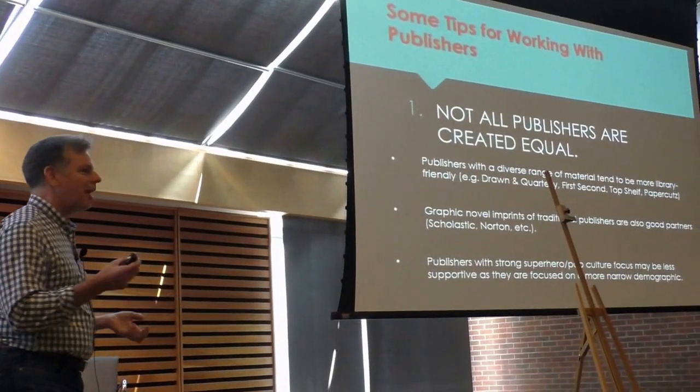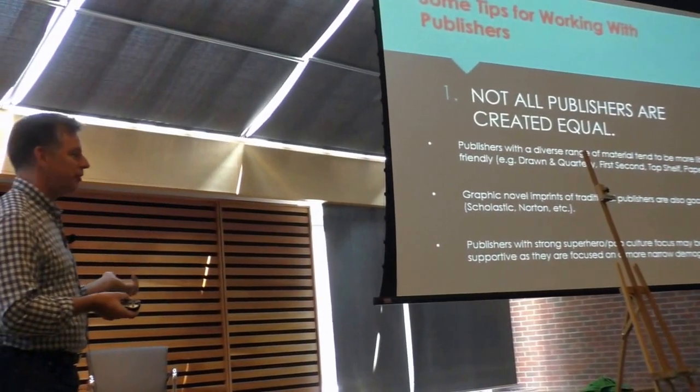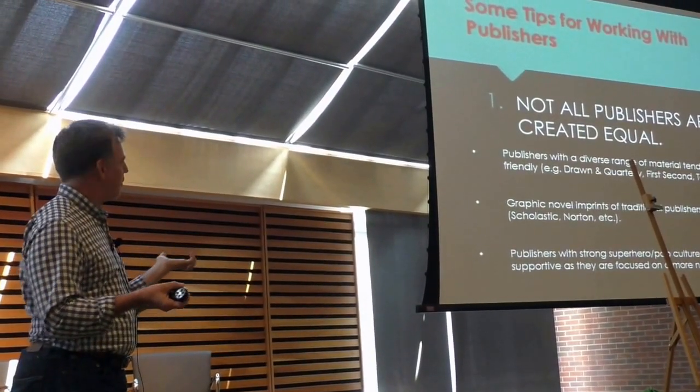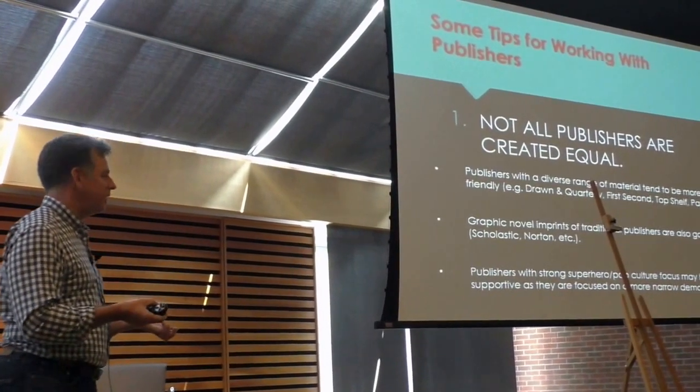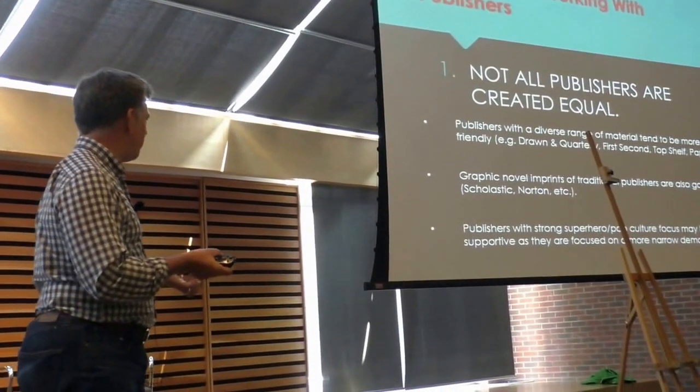On the other hand, a lot of the people you're going to see this weekend, John Quarterly up in Montreal, First Second, a division of Macmillan, Top Shelf, and of course ourselves, there are people who are very dedicated to the library and the educational market, and you'll see that reflected in the materials that they produce as well.